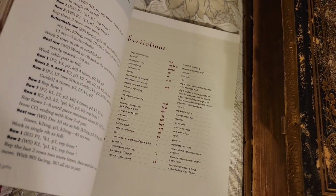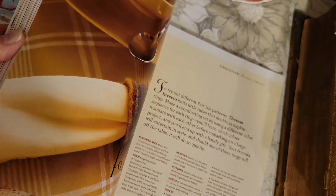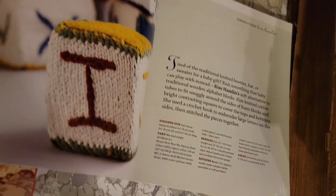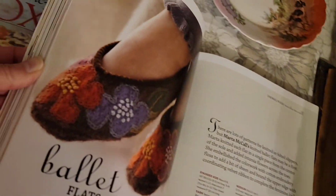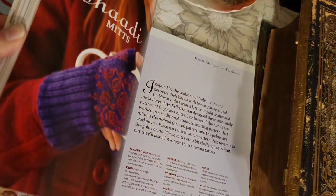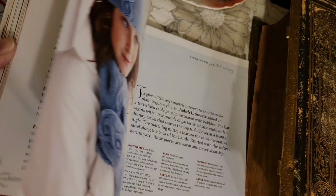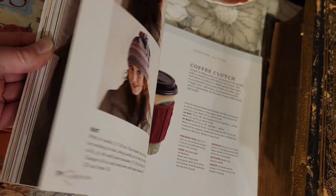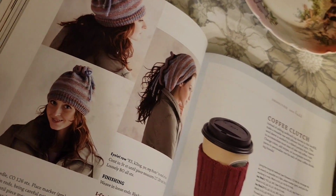And really fun things in here. Scarves. And oh, the alphabet blocks. Isn't that fun? Little alphabet blocks. Little kids' sweaters. Oh, I loved the little ballet shoes. Gloves and scarves and hats, which you kind of expect. Some baby items. Little catnip toys for cats. Oh, I loved this hat. That was a nice one.